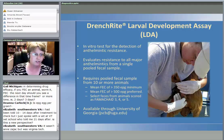And this is just a couple of guidelines. They'll tell you how they want 10 animals at least. Ideally, they want at least 500 eggs per gram. You can't really test it if you don't have enough eggs. And of course, to try to hedge your bet, even though I'm saying they're not perfectly correlated, you're still more likely to find a high egg count in an anemic animal or one that's scouring.